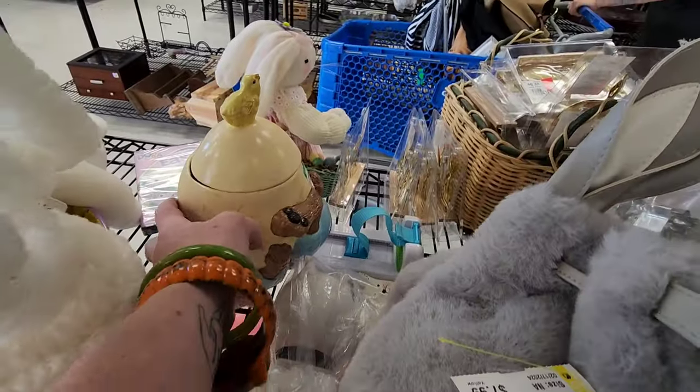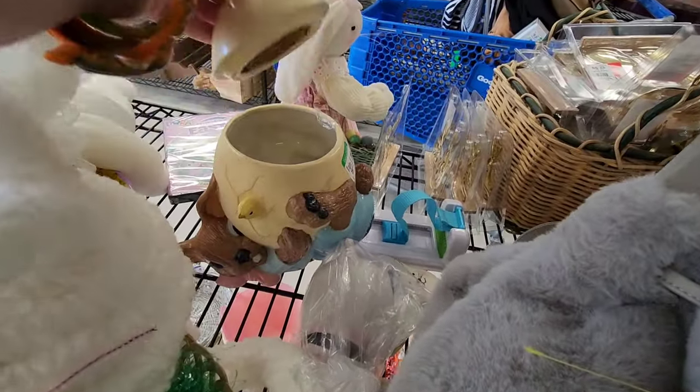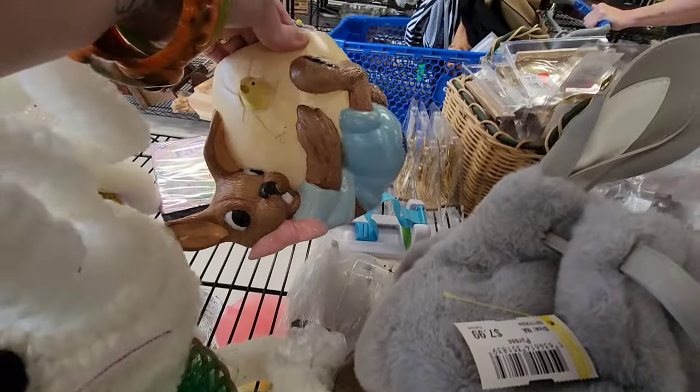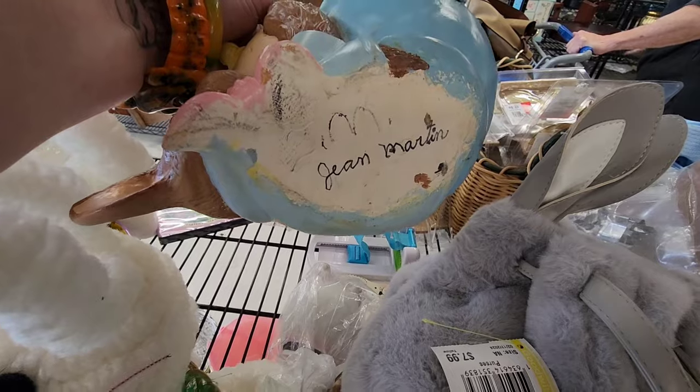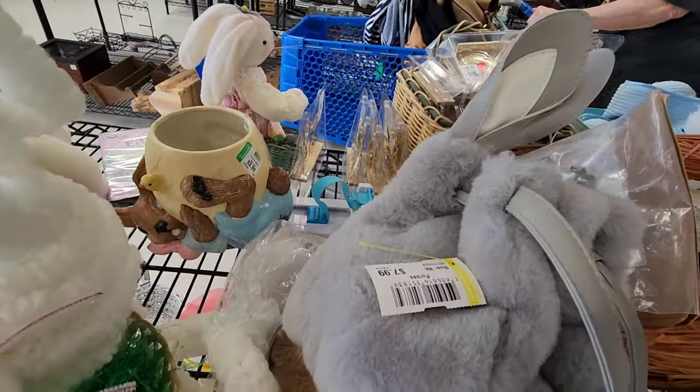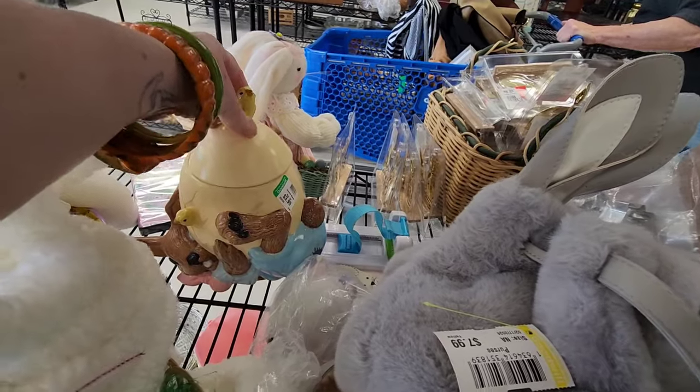Look at this hobbyist piece. This chicken coming out of his egg. That's fantastic. Look at it. It's so cute. Jean Martin. That's really nice. $3.99. That's really cute.